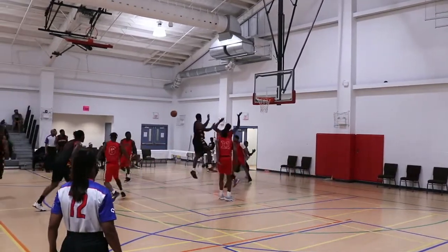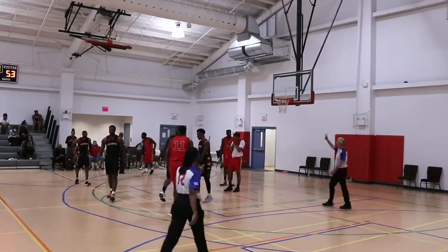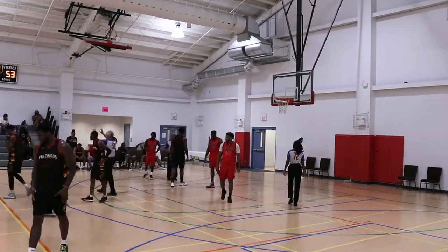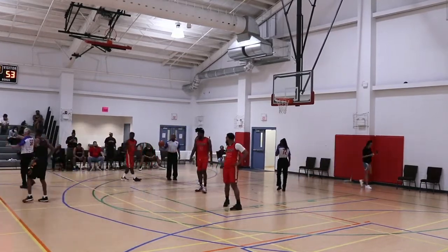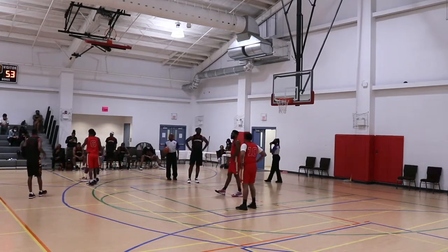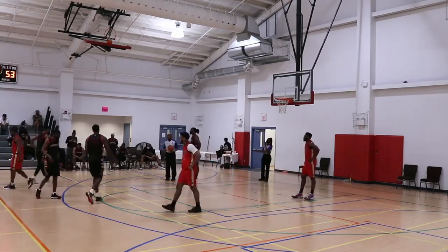Baker off the Farmer. Farmer went to go up for the shot. And he draws the foul. He tried to pull up from about 5 feet. And the Firebirds will inbound the ball. It's going to be number 15, Daquan Antoine.